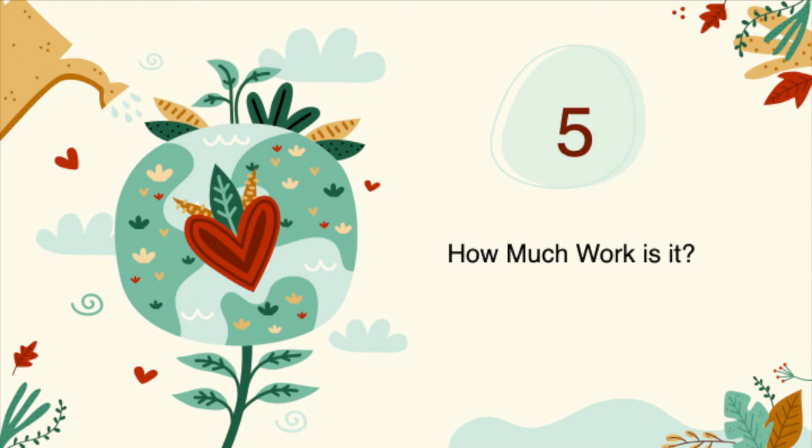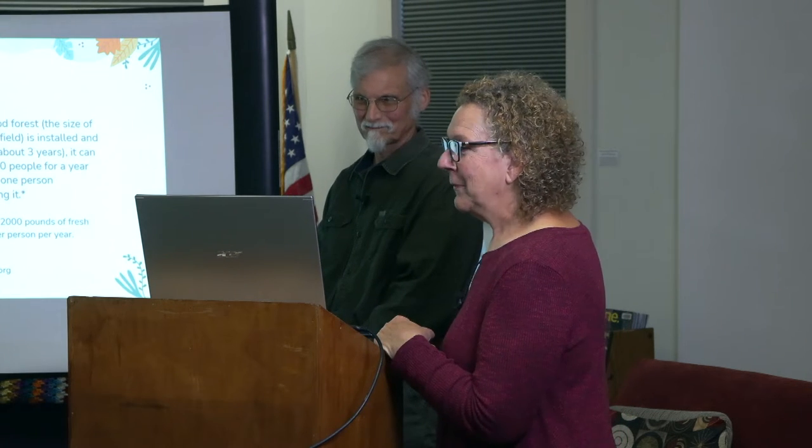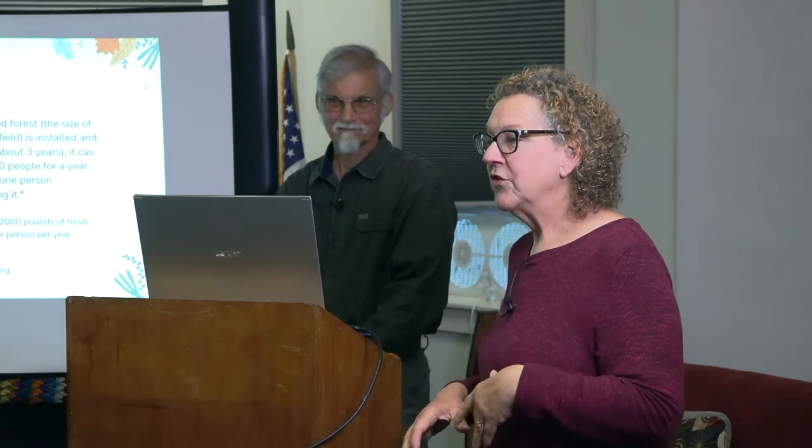So how much work is it to do all that? That's a biggie, right? How much time? So this is, again, from Urban Homestead. At first, I thought, oh, there's no way this is true. But once the food forest becomes mature, that's the whole idea, that you want it to become self-maintaining. And that's why we plant perennials, so that you don't have to go in and till it up every year. You don't have to do weeding, because you're setting it up in a way where you're using mulches, not only quote-unquote dead mulches, but also living mulches, so that it keeps the weeds at bay.